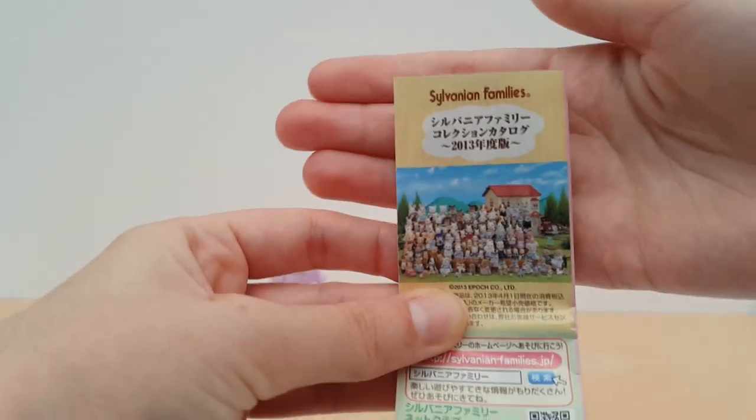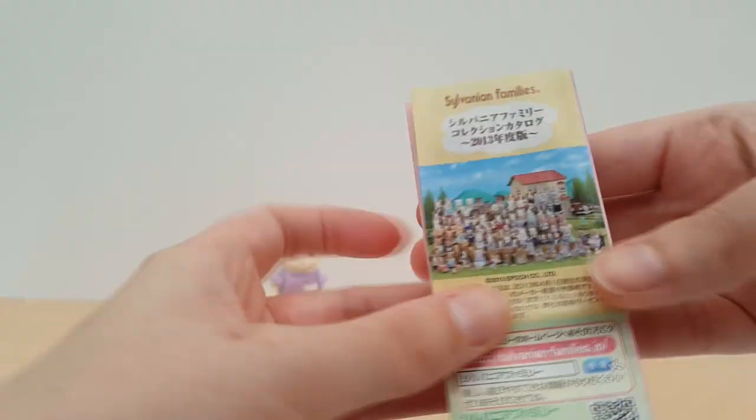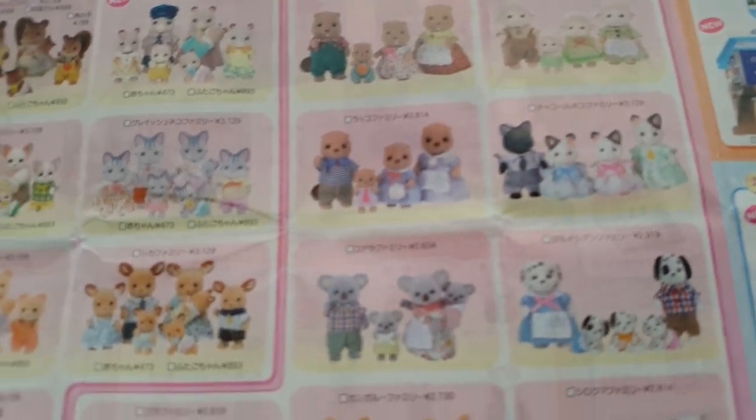It also came with one of my favourite things, which is a Japanese little catalogue. And I like how on the Japanese ones it tells you the year, so it tells you that this catalogue is from 2013. And on here you can see all the families, like you've got the Woodbrook beavers there, the Neptune sea otters.